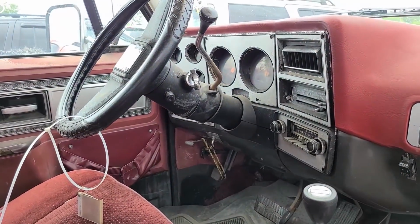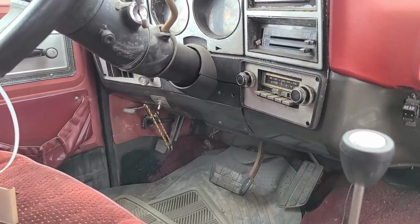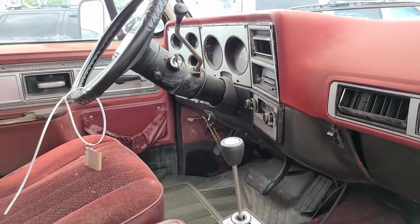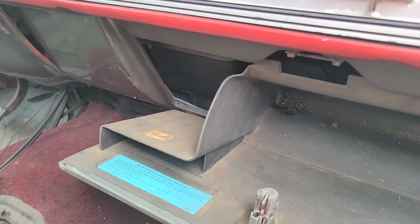Look at this. This year, someone's been cruising around in this thing. And they didn't even swap out the radio. AM, FM, maybe. They didn't even care. No, we're good. We're just gonna listen to AM, FM, if it even has FM. Let's see what we got in here.